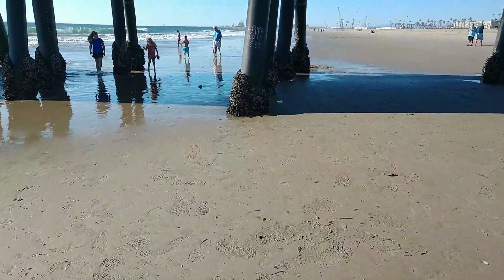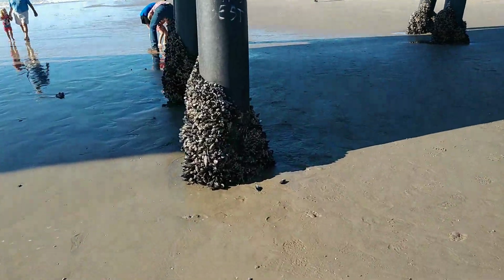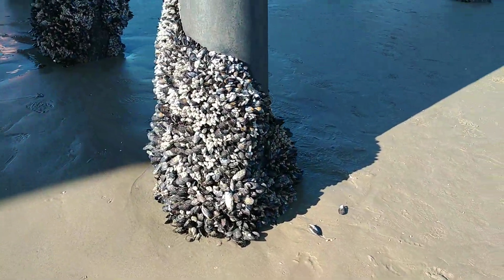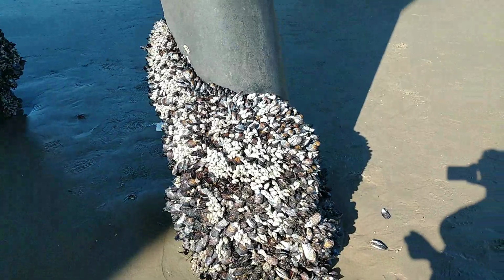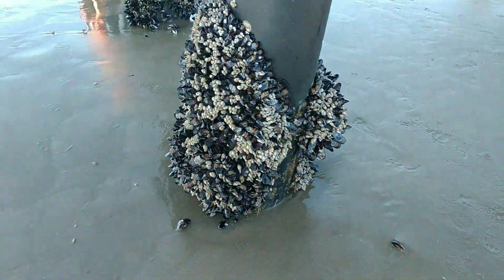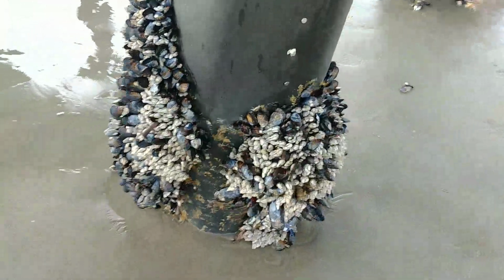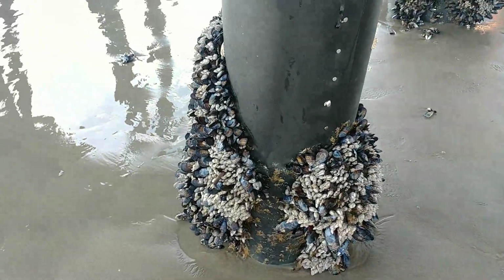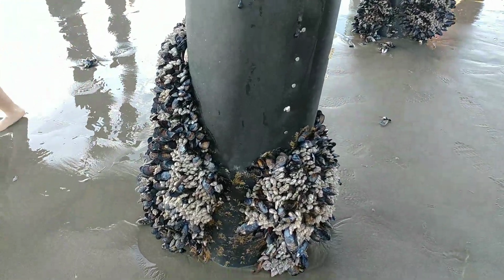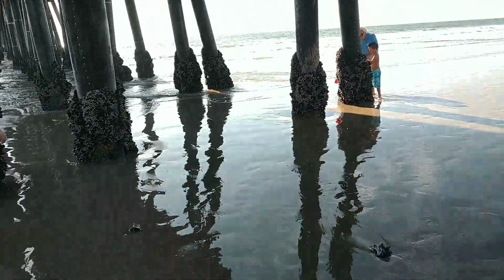There's starfish over here. I have my shoes on, so I really can't go all the way in there, but look at all the mussels. And there was people down here picking them and putting in a bag. This is one of the nets that you can pick your mussels. They're really big ones. You can pick them and eat them, bring them home, make soup, stuff them, do whatever you want. They're really good.